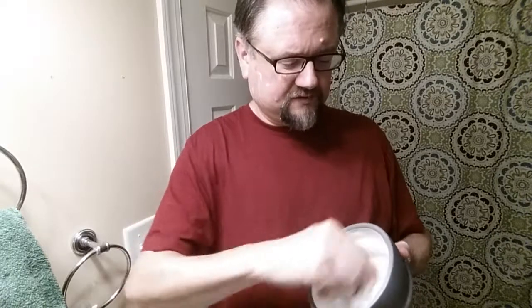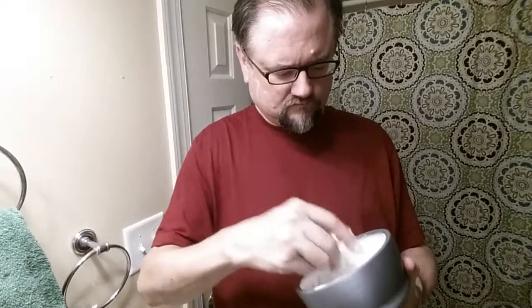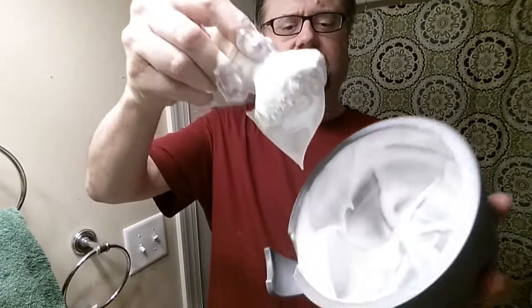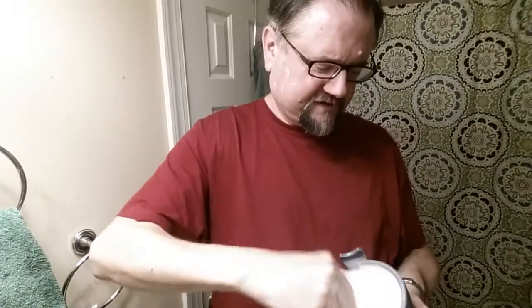Well, it's making pretty short work of this lather, so that's pretty cool. Let's see how it kind of behaves here. Look at that stretch. Look at that peak as it's falling. That's pretty good. Good sign of a nice elastic, wet lather. That's where I like mine. If you don't like yours that way, then maybe don't add as much water.